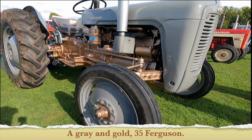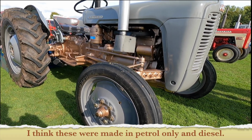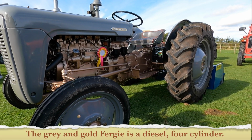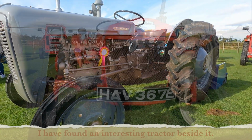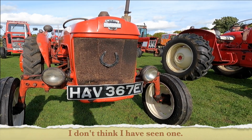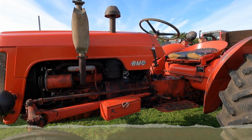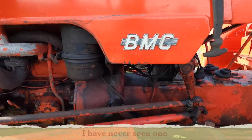So grey and gold 35. I think these were made in petrol only and diesel. Find out on the other side. The grey and gold Fergie is a diesel 4-cylinder. And I found an interesting tractor beside. This is a BMC Mini. Don't think I've seen one. See if I can get footage right around it. Seems to be a little 3-cylinder diesel. BMC tractors. Never seen one.